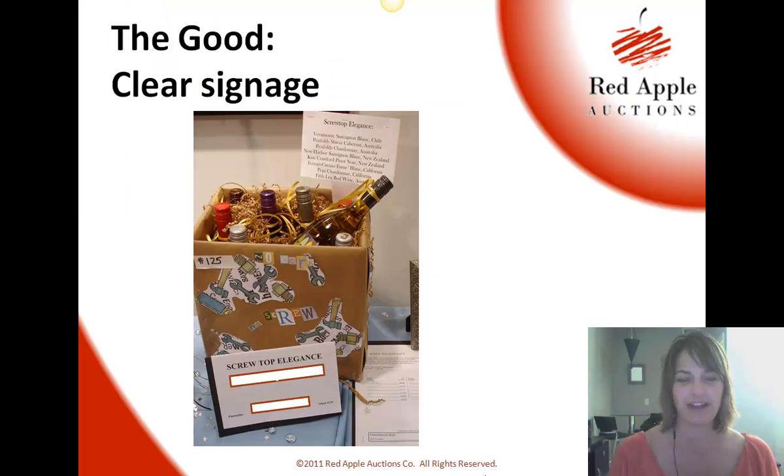Oh, love this group. About 180 to 220 guests come every year. I've worked with them for 5 or 6 years now. Look, they've got Screw Top Elegance here. They've got 12 Screw Top wines. None of them are necessarily particularly expensive, but you know what I really like?